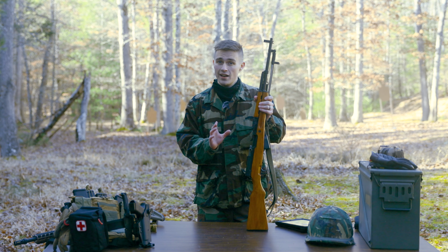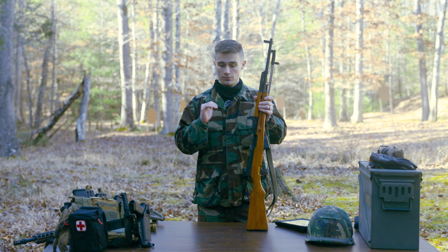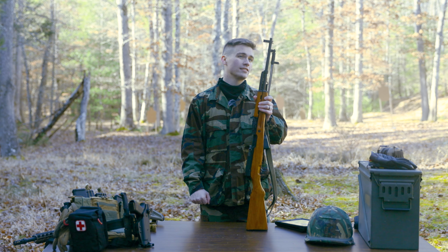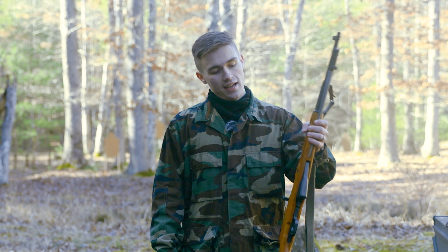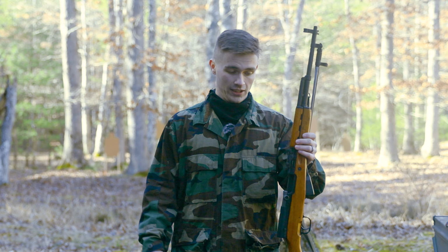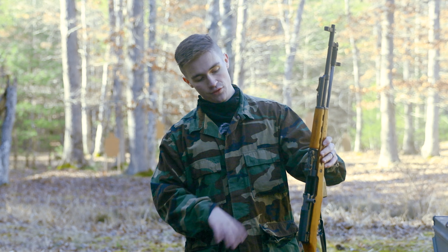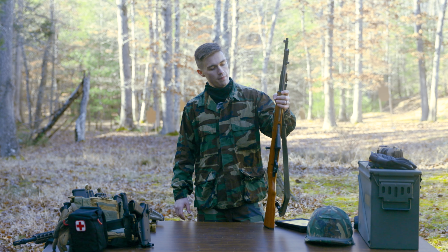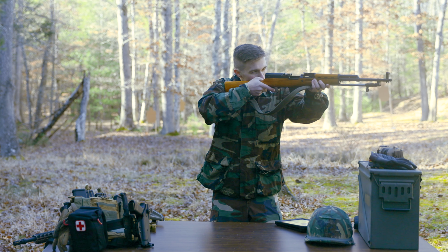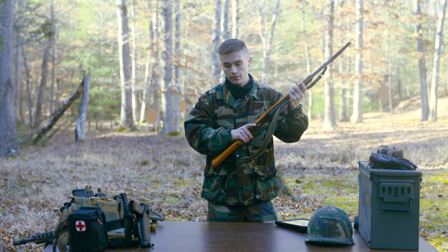I don't know if I'd shoot at 1,000 yards with it, but 300 yards is probably my max shooting. I would definitely use it for that, and I know a lot of people that would go further than that with it, but that's just not me. I think it's good for that. Some of the drawbacks that I have with it is it's small, so it's kind of, I don't know.